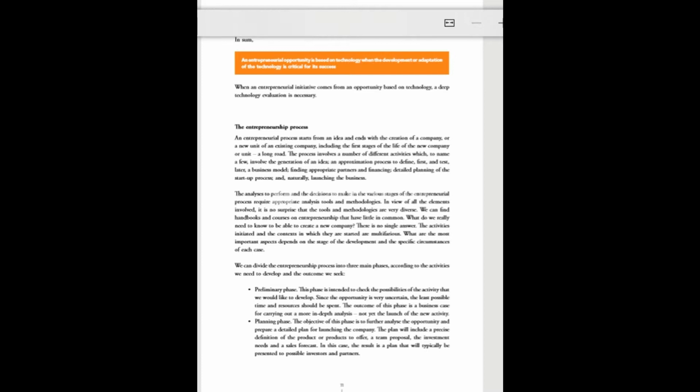This is what we are actually doing, and we are moving in the direction of the creation of a company or a new unit of an existing company, including the first stages of the life of the new company or unit. It is a very long road. The process involves a number of different activities, which, to name a few, involve the generation of an idea, an approximation process to define first and test later a business model, finding appropriate partners and financing, a detailed planning of the startup process, and naturally launching the business.